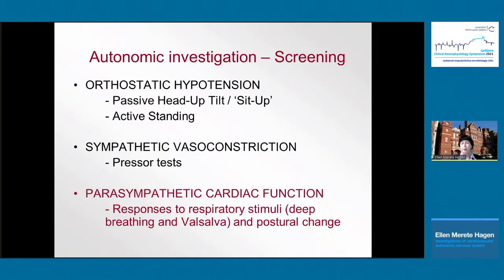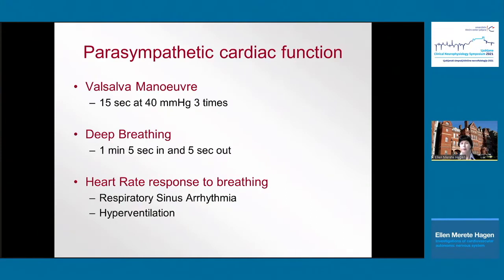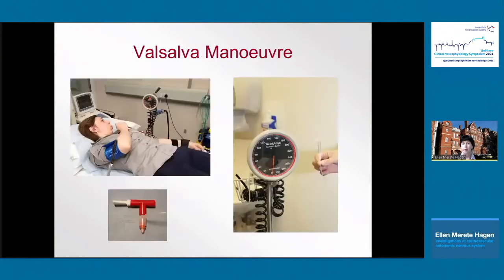We do parasympathetic cardiac function tests. That is Valsalva maneuver, 15 seconds at 40 millimeters of mercury, 3 times. Deep breathing, 1 minute, 5 seconds in, 5 seconds out. And then we do hyperventilation and respiratory sinus arrhythmia. And here we use just a simple way of doing it, or you can do a more expensive way of doing it.